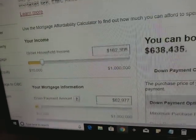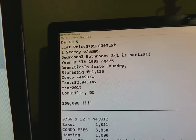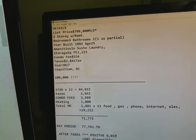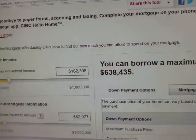You need to make a lot of money to buy this property for $799. You got to see the property too. It's nothing spectacular. One-car garage, nothing. Three bedrooms, two baths. So what realistically could people borrow?